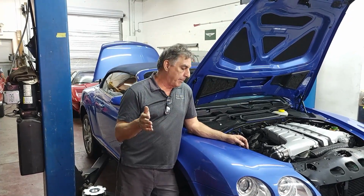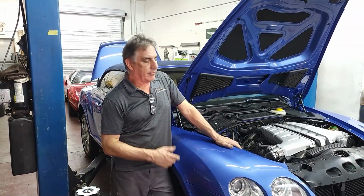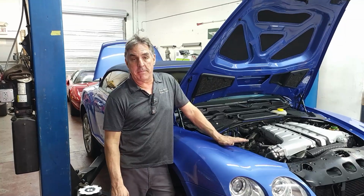Start battery doesn't have much of a draw on it, just sits there, but it wants to keep it from sulfating. So battery maintainers on these newer cars, 2006, yeah, it's not like new, but it uses a lot of electronics and it uses a lot of power to maintain itself while it just sits there. So that's the biggest thing.